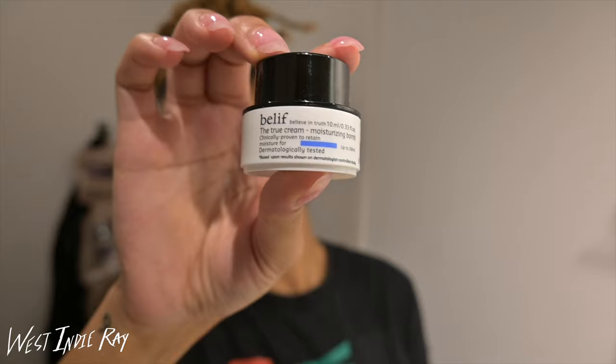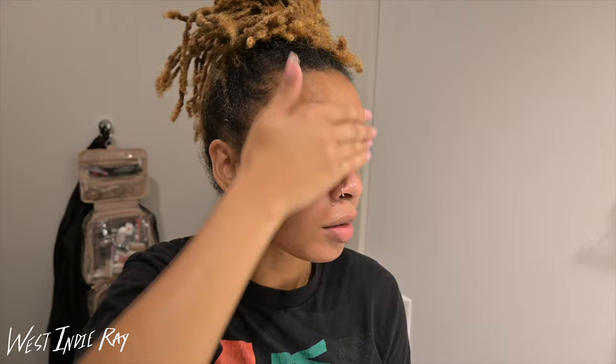And now for the last step, we're going in with the Belif True Cream Moisturizing Balm again. And we're just using a little bit, especially now that I know that it looks so good under makeup. I don't wanna waste this away. And this stuff just adds such a nice natural glow. I mean, you could see it. I don't even have to say that. You guys can actually see this. Now just adding some lip moisturizer so I'm not looking crusty in the morning. Here's what the skin looks like to finish up the night.